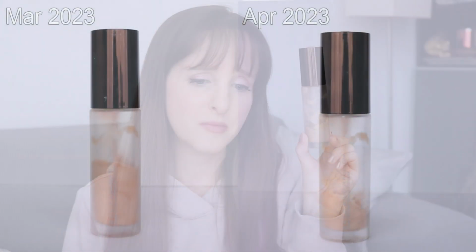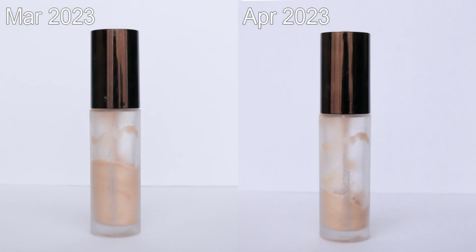So we're just going to get through everything that is for this past quarter. The primer that I've been using the past 3 months is the Becca Backlight Priming Filter. And this one's moving along. If I really wanted to, I could keep going with this and finish it. But I'm going to roll it out because I just want to go into something else. The last quarter will be my opportunity to throw in things like this, that I can definitely finish out or that I want to use again.